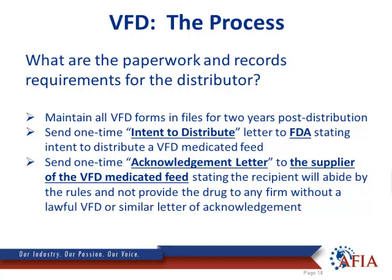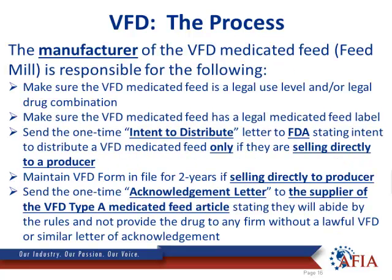So let's look at the manufacturer and kind of take the distributor out of the equation and just look at what's the responsibility of the feed manufacturer in this entire equation, whether you're the distributor or not? You are still responsible to make sure that the feed that you manufacture is legal. And we kind of laugh at that, but a lot of veterinarians that are going to be writing this VFD, they're not real familiar with the feed additive compendium, and this is not something they're used to doing, writing VFD orders for medicated feeds.